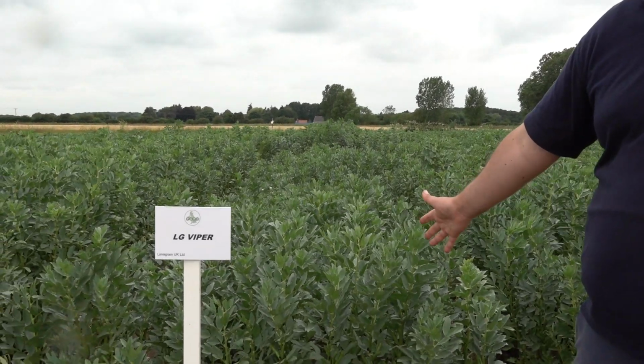As part of the descriptive list trials, we're not only taking things to yield, but we'll also do assessments during the season, looking at things like disease levels. This site's fairly clean, but you can still pick out some differences within varieties, particularly earlier on, such as varieties like Viper here, which is a very resistant variety.